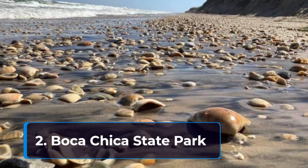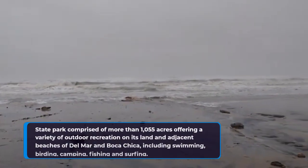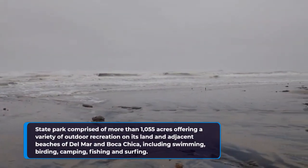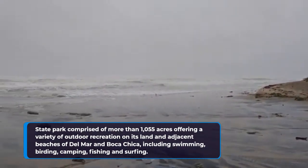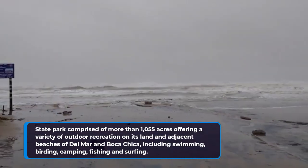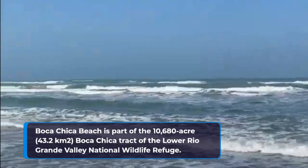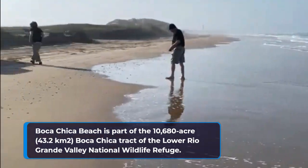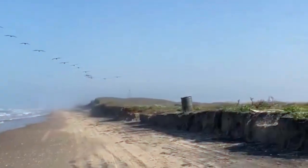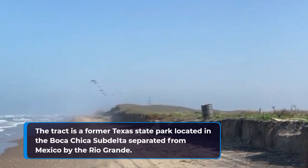2. Boca Chica State Park. The State Park comprises more than 1,055 acres offering a variety of outdoor recreation on its land and adjacent beaches of Del Mar and Boca Chica, including swimming, birding, camping, fishing and surfing. Boca Chica Beach is part of the 10,680-acre, 43.2 square kilometers, Boca Chica tract of the Lower Rio Grande Valley National Wildlife Refuge. The tract is a former Texas state park located in the Boca Chica subdelta, separated from Mexico by the Rio Grande.